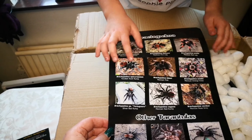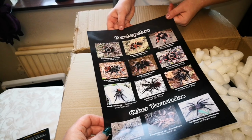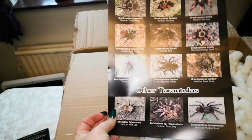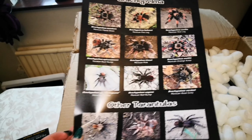I've got a Chaco golden knee, but it's a sling. None of the others, my mum says, but you can get a good view. Comment down below if you have one of these tarantulas or all of these. Comment down below.